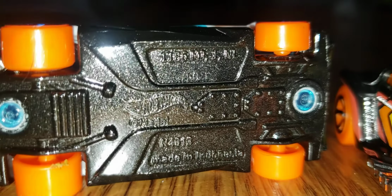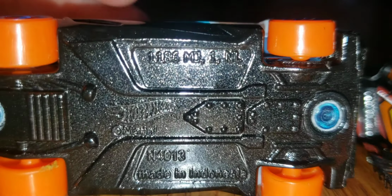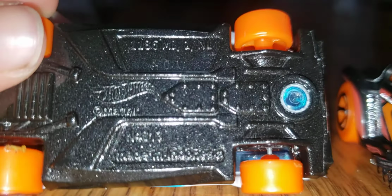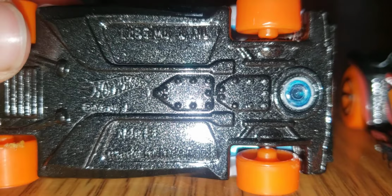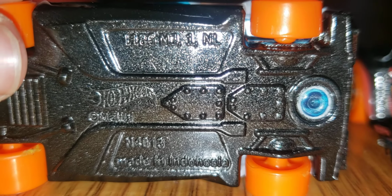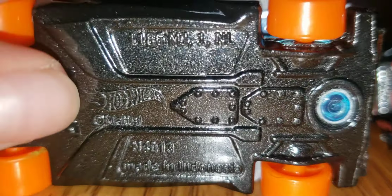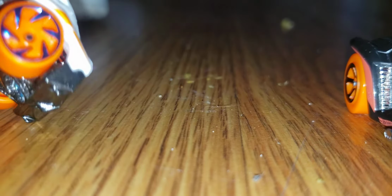See the model. Oh, yeah, that's cool. And so cool, guys. Super cool. It has wheels. Big wheels and small wheels.